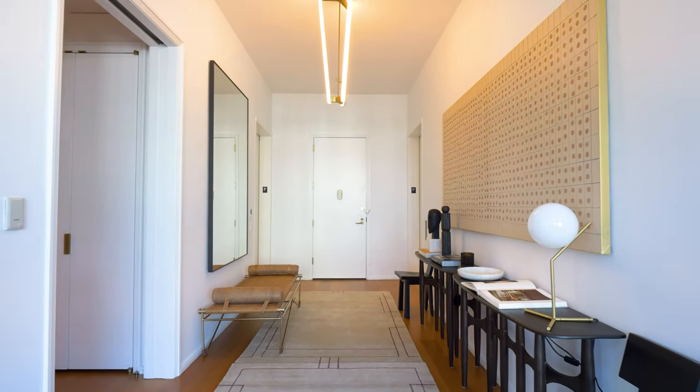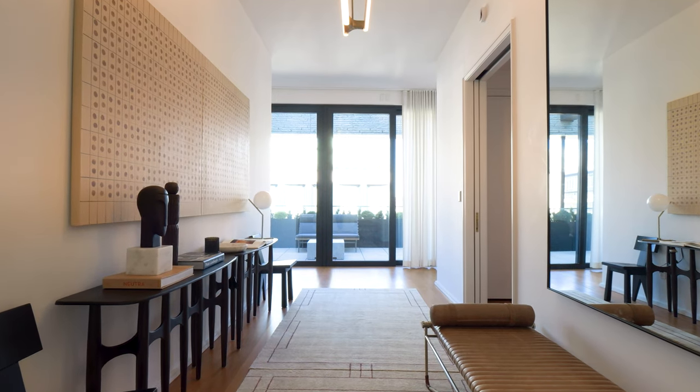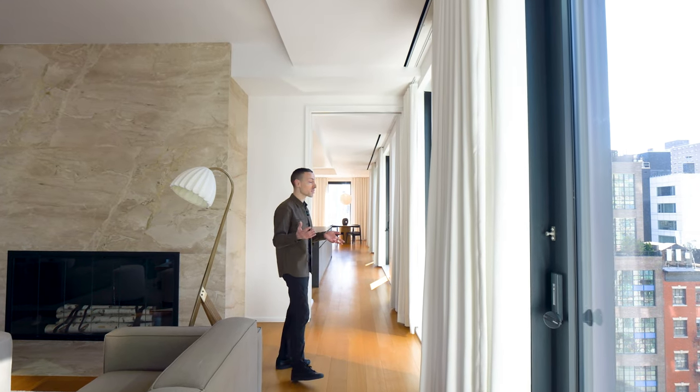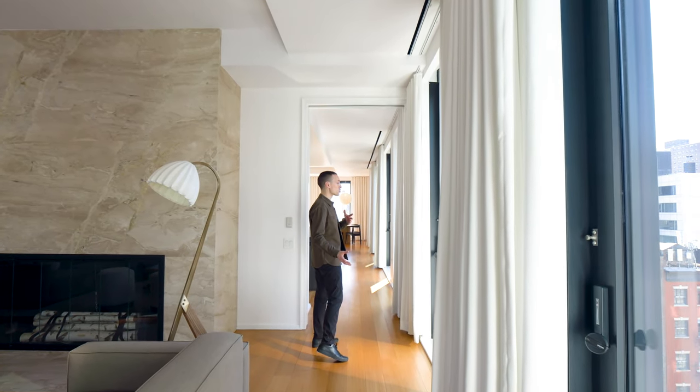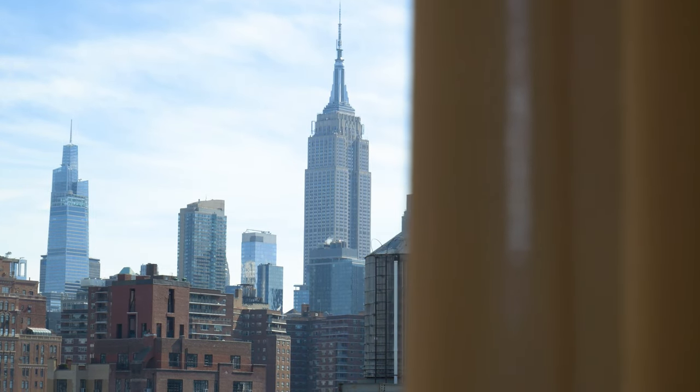The entry gallery afforded us the opportunity to showcase large-scale art. And you own the entire floor of this building. So when it came to furnishing it, we made sure to provide plenty of space to enjoy each vignette that the windows provide.